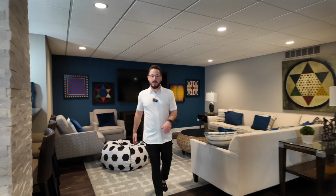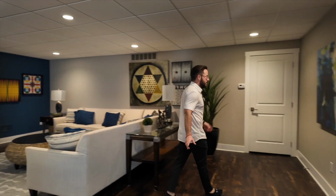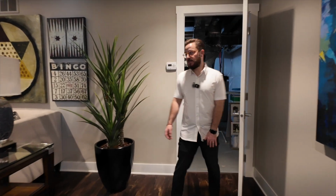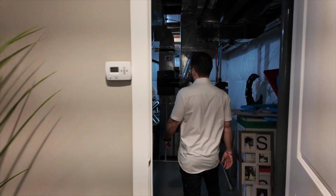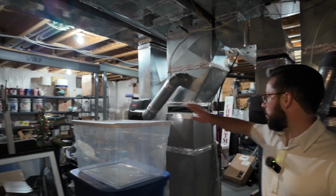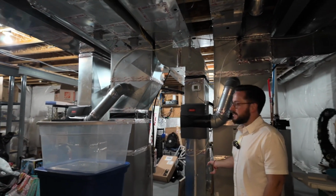Good size main area as well. And again, they finished this, but like I said, this is a big layout home. So there's a whole additional area that's currently for storage that you could add on to the finished space down here as well. So this is massive in here. Obviously they're using it for storage. You could do a workout room over in the corner. There's tons of space in this storage room as well, and two furnaces.